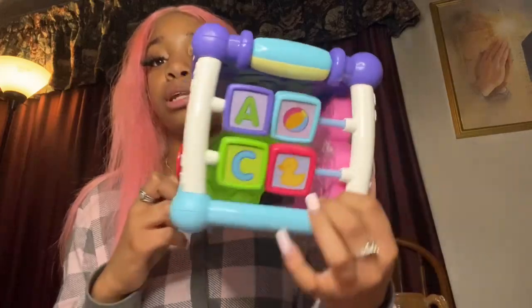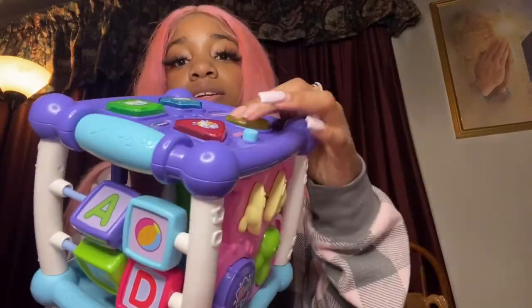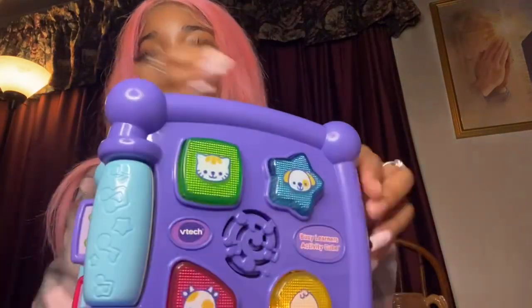Then she got this little learning cube. I'll put it on. The bird sings sweet.